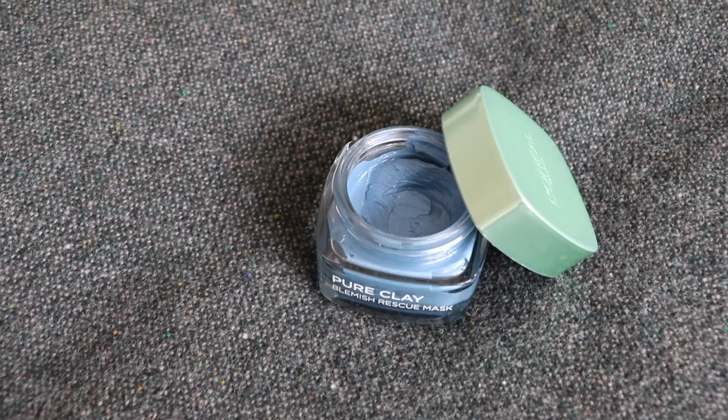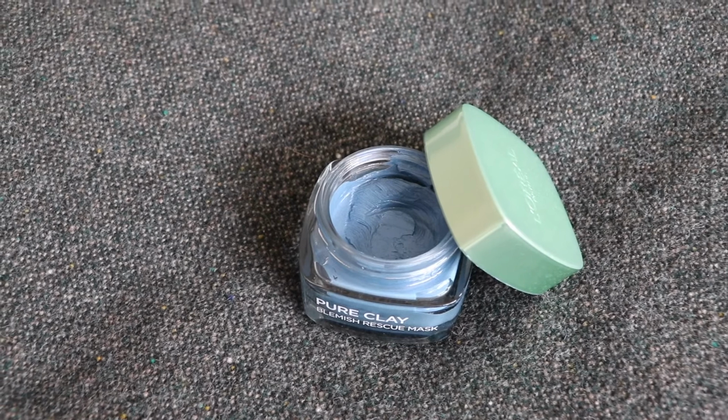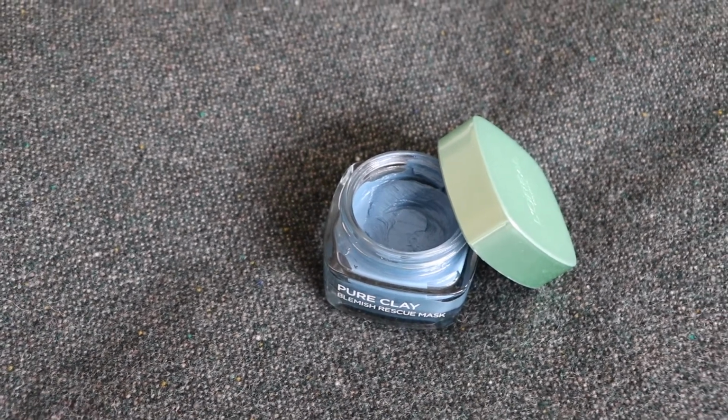Then for a mask, I got the L'Oreal Pure Clay Blemish Rescue Mask, and these I know are available in South Africa, and then this is a newer one. This is the Pure Clay Blemish Rescue Mask. So for that time of the month when hormones kick in and just give you all of those wonderful gifts, I really wanted to get this to use at those times because I just needed something that was a rescue, which is exactly what this does. And I really enjoyed using this. I really saw the effects after one use, and this says that you can use it 2 times per week, which is amazing. So if you keep up with that and you suffer with blemishes, this is a really good one to try.